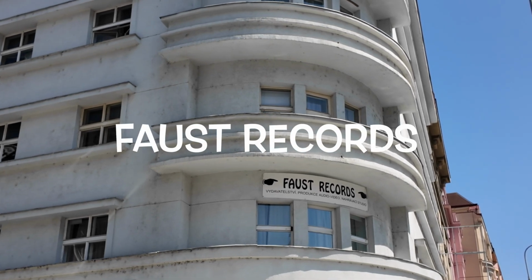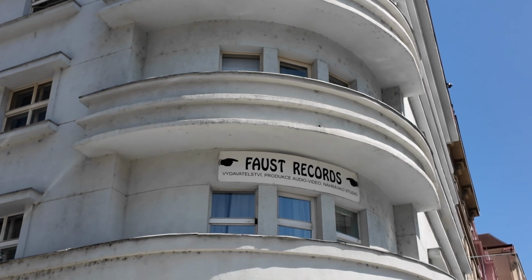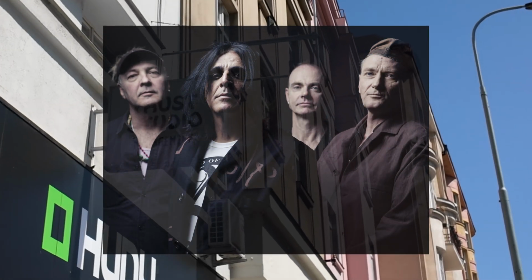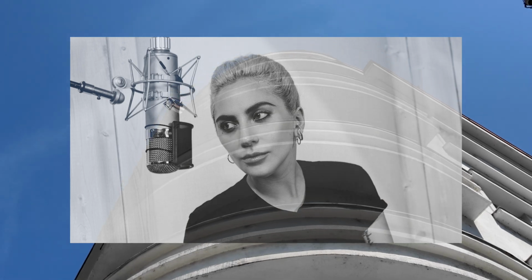This building ahead on the corner, Faust Records, I've recently found out is quite a well-known recording studio. Killing Joke recorded their last three albums here. Lady Gaga actually stayed here when she was touring.